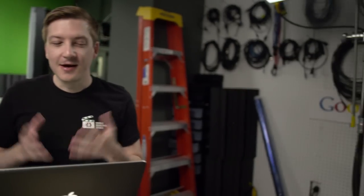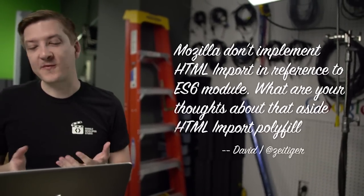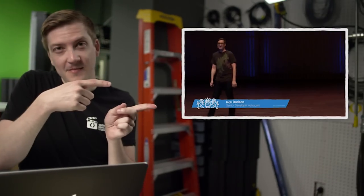All right, our last question comes from David, who asks, Mozilla has recently said that they're not going to implement HTML imports, instead preferring ES6 modules. So what are your thoughts about that? So great question, David. We actually talked about this a little bit at the Polymer Summit, so you can check that out over here. And basically, the long and short of it is Mozilla has said that they're not implementing them yet. They didn't say that they're never going to implement them. And we've been doing a lot of work on the loader spec recently, which is what, under the hood, both modules and imports depend upon.